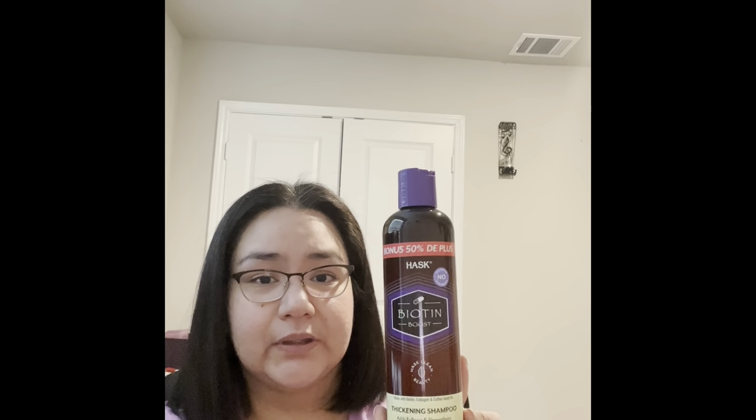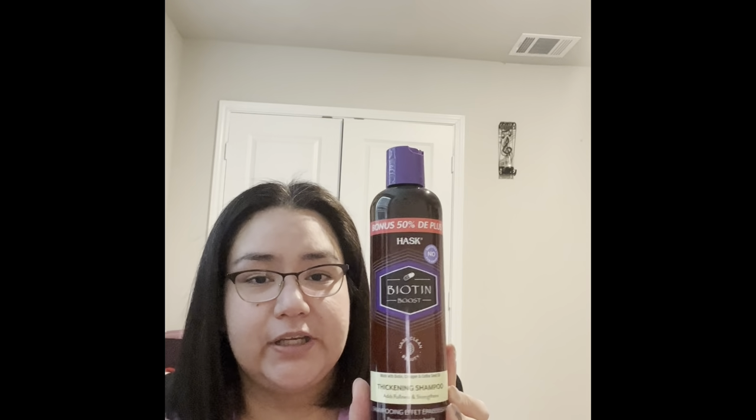So I found this really cool shampoo, and it's called Biotin Boost. It's a really nice size bottle, and it says it's made with biotin, collagen, and coffee seed oil. And it's advertised as a thickening shampoo, and it says that it adds fullness and it strengthens your hair.